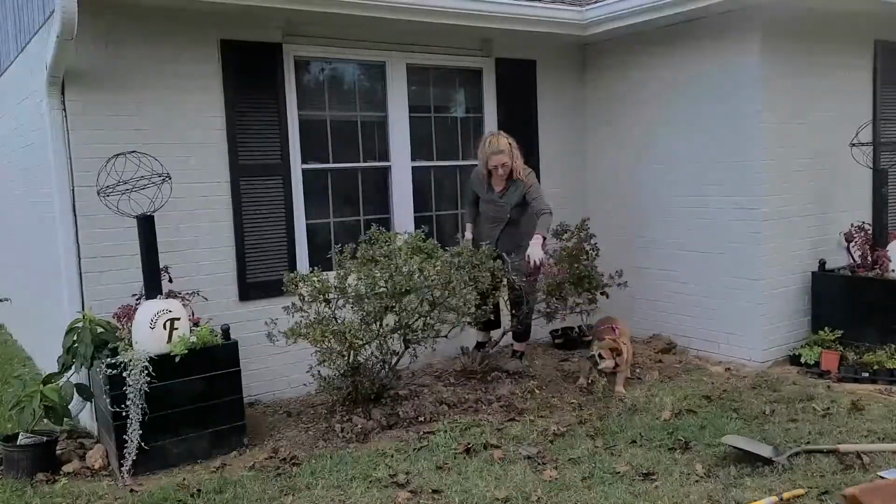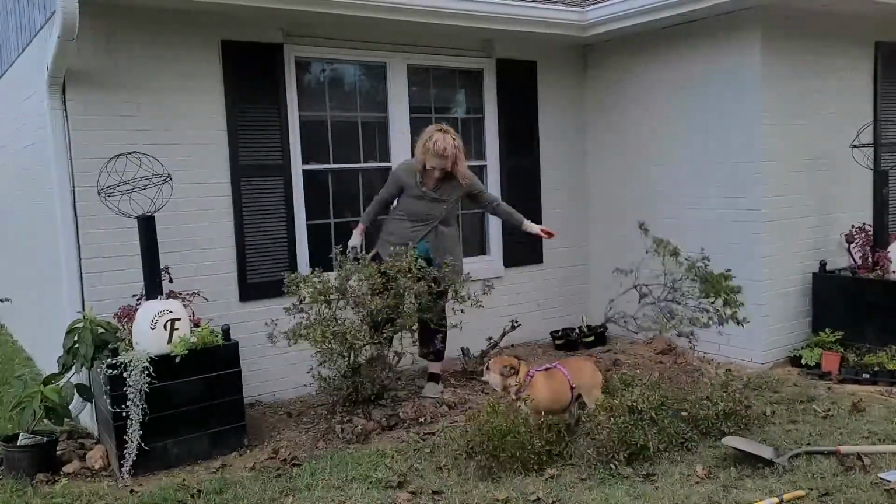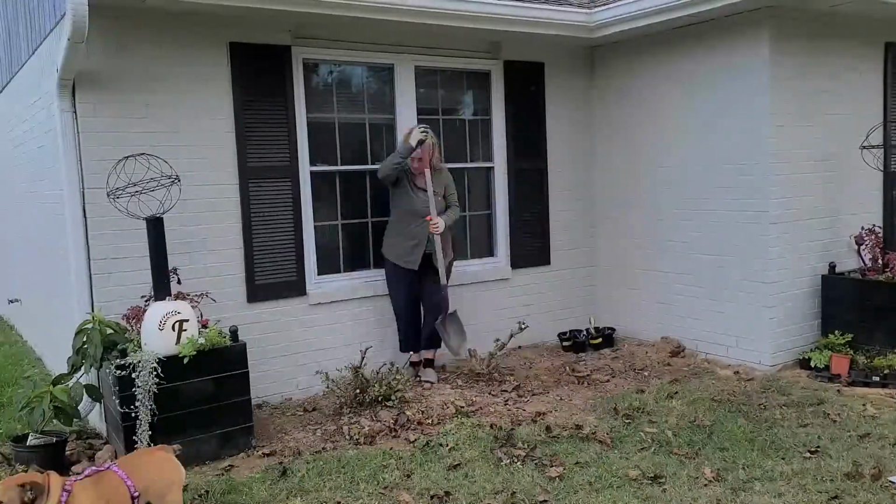A huge benefit to buying this house was there were no garden beds. All that was planted here was about 4 trees and these 2 azaleas. Well, they're in my way, so bye!